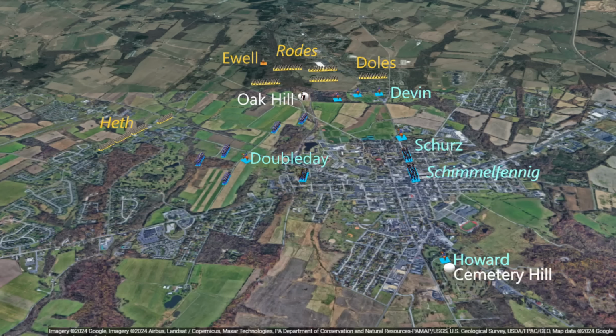On the rebel side, regiments from Doles' brigade as well as the 5th Alabama advanced skirmishers to clash with Devin's cavalry. So as late as the early afternoon, Buford's cavalry troopers are still slowing the rebel front. This time they provide enough time for Union infantry to arrive on the right flank. The lead division in Schurz's corps is now up.